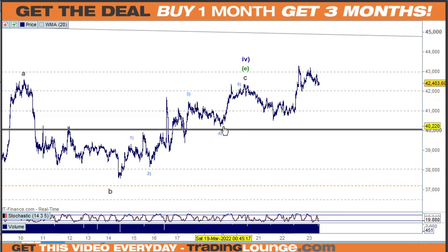It's not very complicated, but it looks complicated compared to a normal wave 2. So we've got 1 and 2 here, and then 1, 2, 3, 4, 5 for the third wave, 4th wave, and 5th wave. So this would have made the top of C, of E, of 4 there. So taking that top out there negates that count.